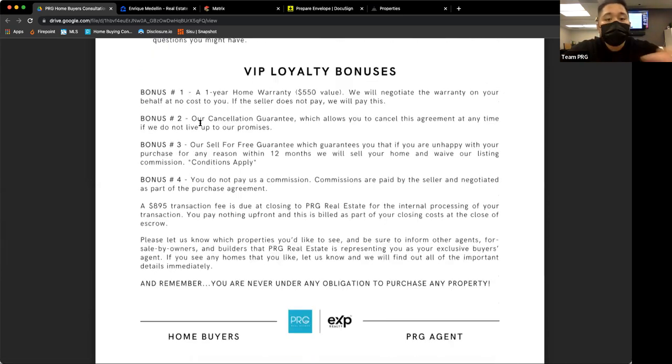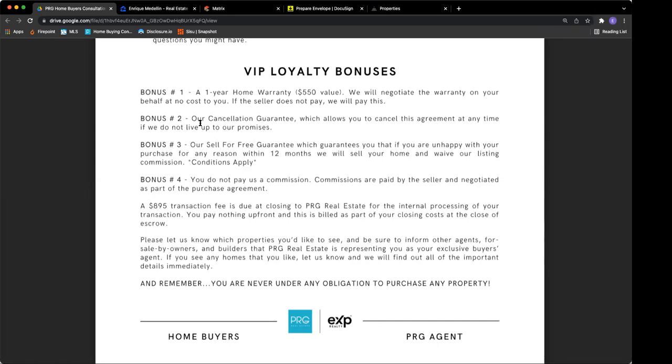Bonus number one, we provide a 1-year home warranty for you paid by the seller, right? That's usually worth $550. And this home warranty, of course, it being your first home, we want to make sure the first year in your home is as seamless as possible. This home warranty will usually cover major appliances, rekeying, things like that. If you want an example of it, I can send that over to you. And if the seller does not pay for it, I will pay for it for you out of my pocket because I want to ensure that first year in your home is seamless.